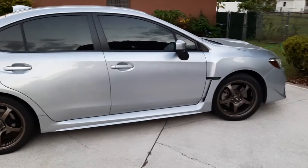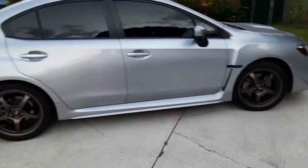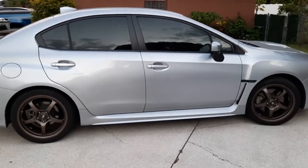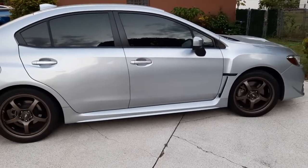I did get used to the clutch pedal on the way home. It did feel weird. When I would go to take off from a stop, basically the clutch pedal would go all the way down and I would have to kind of rev up a little higher to take off. So, you know, it's just new. It's a different clutch. It's a thicker clutch from what I understand.